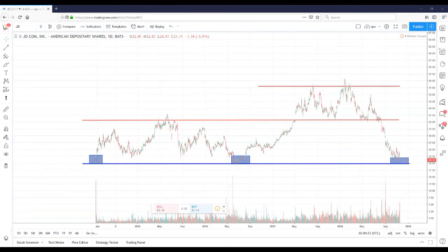All right, so unlike NVIDIA, JD, I would actually take the chance in going long, right? We bounced off of support here in May of 2014, bounced off of support around July of 2016, and I suspect there's a possibility we can bounce off of support whenever it gets to those levels of around, I think I said, $20 on Friday.